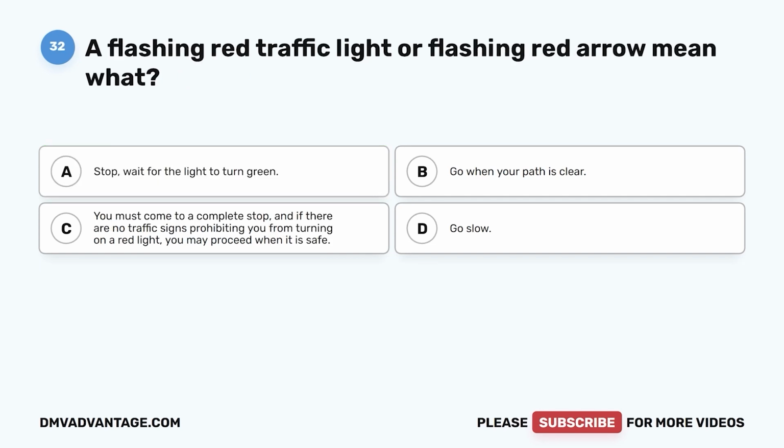Question 32. A flashing red traffic light or flashing red arrow means what? A. Stop, wait for the light to turn green. B. Go when your path is clear. C. You must come to a complete stop, and if there are no traffic signs prohibiting you from turning on a red light, you may proceed when it is safe. D. Go slow. The correct answer is C.